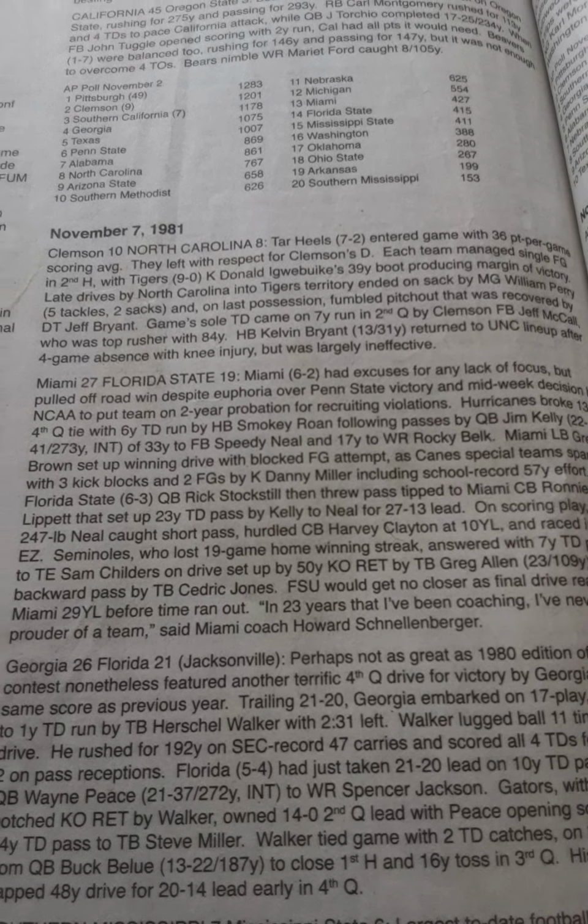On the scoring play, 247-pound Neal caught a short pass, hurdled cornerback Harvey Clayton at the 10-yard line, and raced to the end zone. The Seminoles, who lost their 19-game home winning streak, answered with a 7-yard touchdown pass to tight end Sam Childers on a drive set up by a 50-yard kickoff return by tailback Greg Allen after a backward pass by tailback Cedric Jones. FSU would get no closer as the final drive reached the Miami 29-yard line before time ran out.